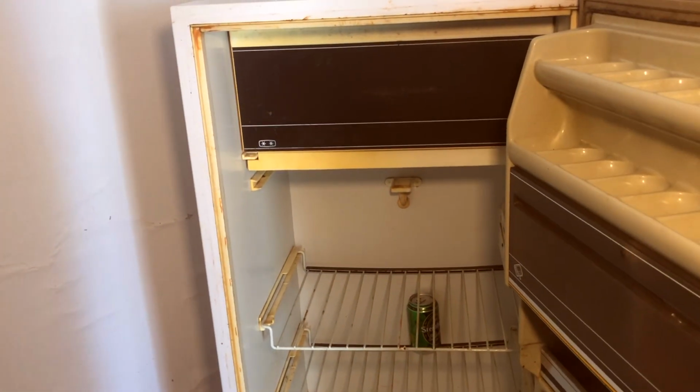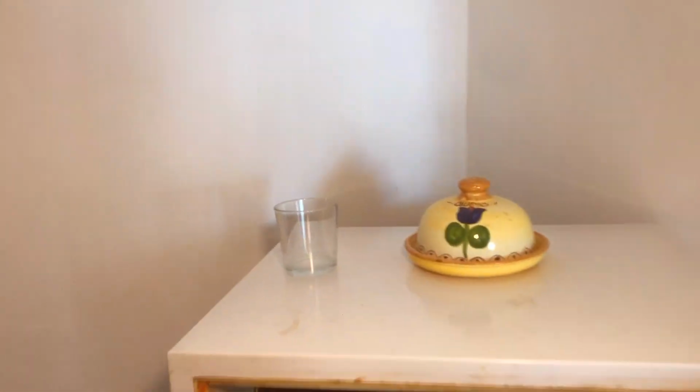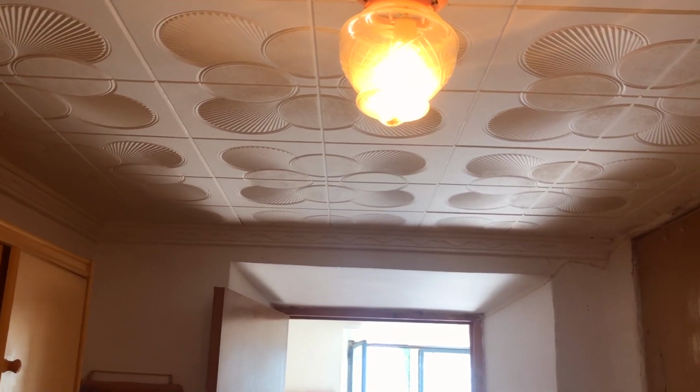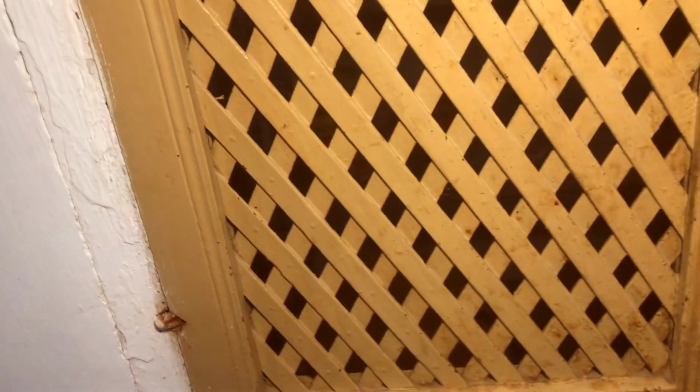An old fridge. We haven't checked yet to see if it works, but I did find it amusing that there's a can of beer in there. And a pot for your cheese. Okay, we do have one light in here. This one actually has a lampshade over it, so that makes a nice change. That looks like it's left over from Christmas. Cupboard under the stairs. These cupboard doors are quite cool.